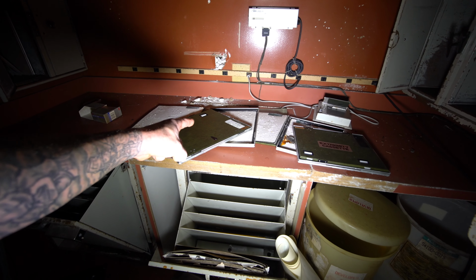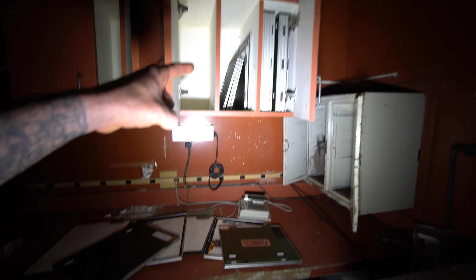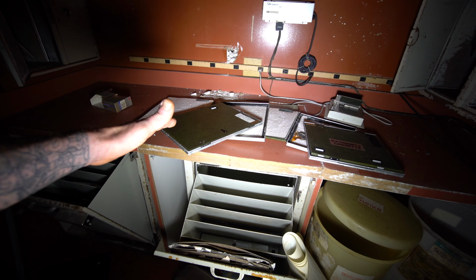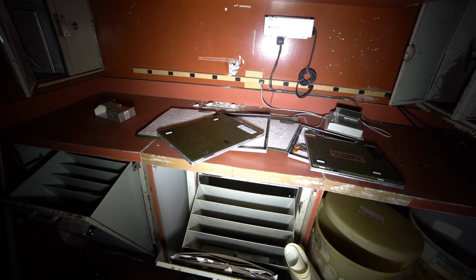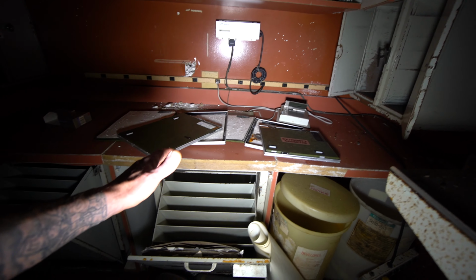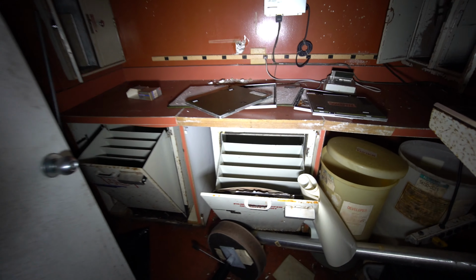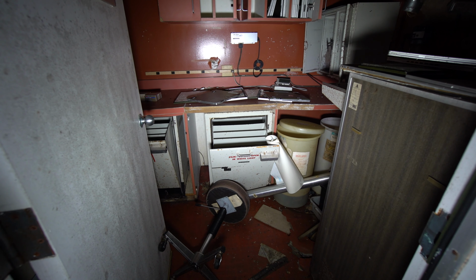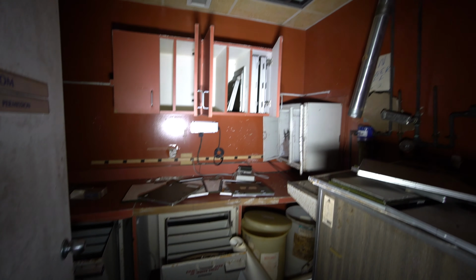So this dark room has a little bit more to see inside of it. This is what they would have held all the x-rays inside of after they were done developing them. But there's no x-rays inside of there. But there are x-rays inside of this hospital, and we will get to them. This is just a little bit bigger dark room with a little bit more to see.